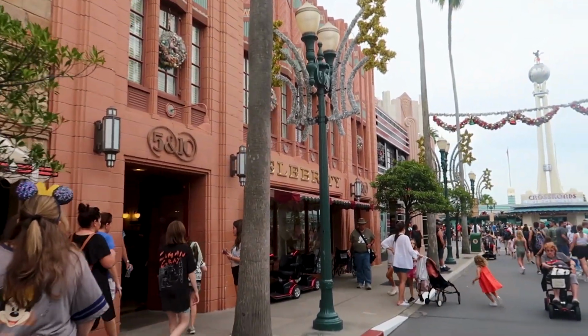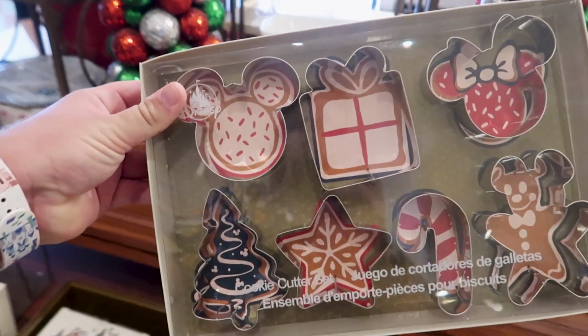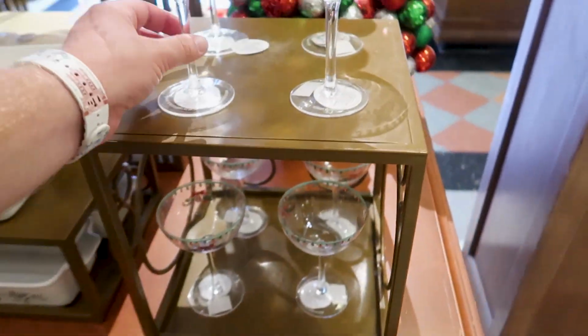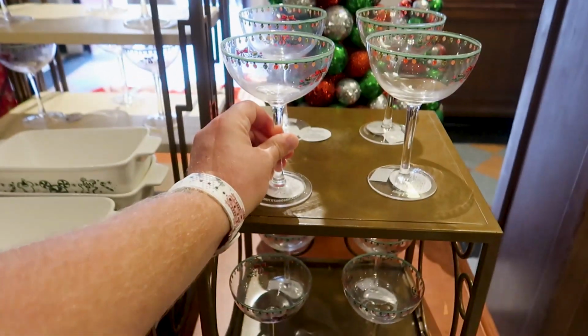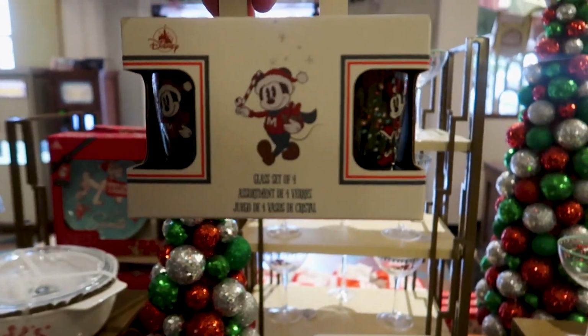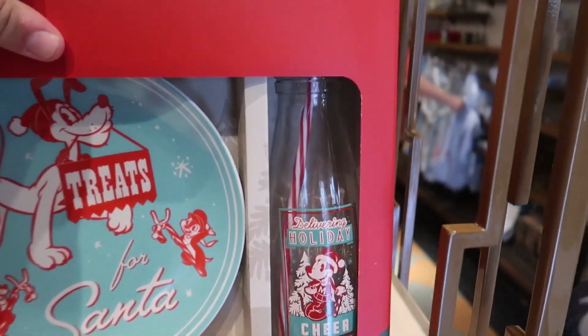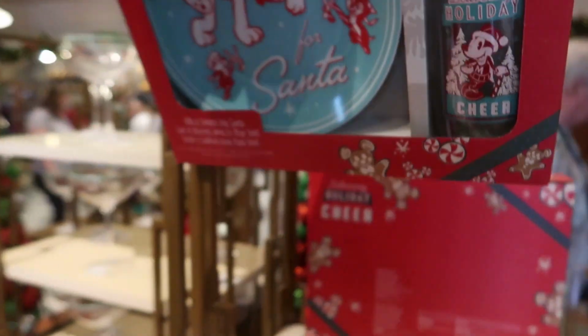All right, quick stop into Celebrity 5 and 10 for one more quick look at any new merchandise that I may have missed. So there are a couple things I did miss when I went to Magic Kingdom: these cookie cutters. Got a Mickey, Christmas present, a mini tree, star, candy cane, gingerbread Mickey. Also this, I don't know, martini glass? $15 for that. And they have the seasonal greeting glass set of four. You can see right there on the side, Pluto, Goofy, Mickey, and Minnie. And this is $40 for that. Then they've got a milk and cookie set for Santa as well, with a straw in a cup with treats for Santa with Pluto on it. And that is $30 for that.